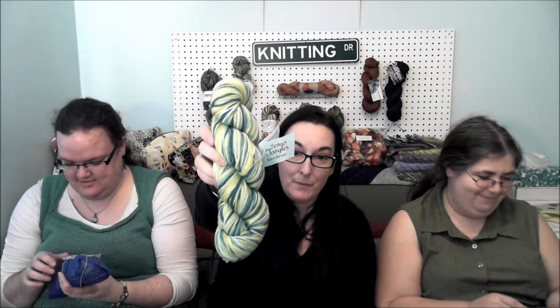I got Juliana yarn this week. I'm going to knit up something with this very soon. It's gorgeous. It's greens and yellows and blues.